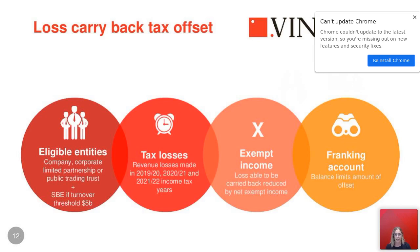So, two key things to note about the loss carryback tax offset. Firstly, the offset is a refundable tax offset. What this means is there's a likelihood of a cash refund resulting. Secondly, the carryback is a choice. So if you're an entity, you've incurred a loss, you don't have to carry the loss back. It is your choice as to whether you want to do that or not. You may wish to carry it forward and use it in a later income tax year. That's up to you. So how do we get the loss carryback tax offset?